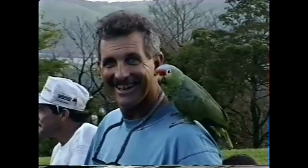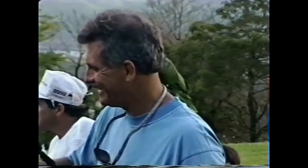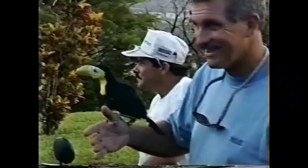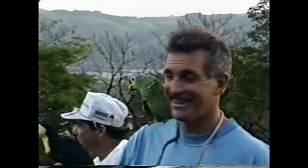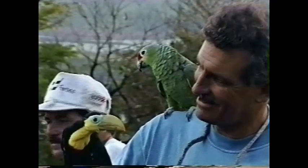This is the place we're going to stay tonight, Monday night, up at the other end of Lake Arenal, up towards the, I guess, the north end or something. And we're negotiating to buy a, not us, the innkeeper here is negotiating to buy a toucan to add to his other shoulder so that both sides of the shirts will be equally shit upon.